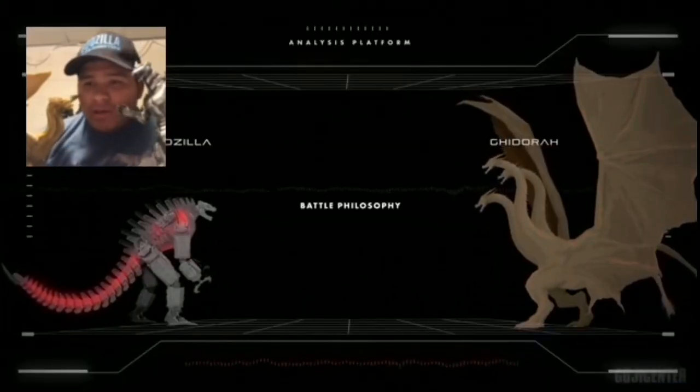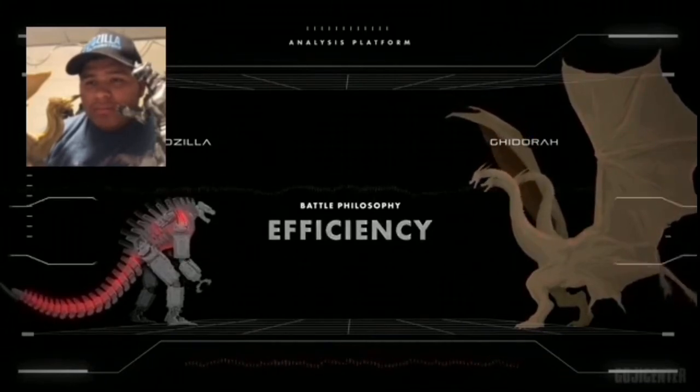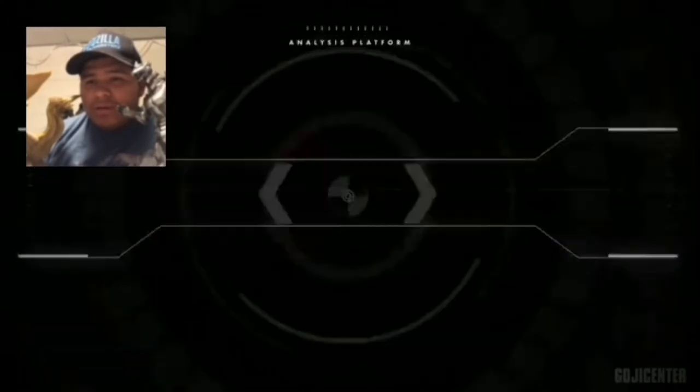The mech's main objective will be to finish this battle as quickly as possible to avoid the risk of energy depletion or losses to Ghidorah. We are now ready to determine who is the ultimate MonsterVerse villain.